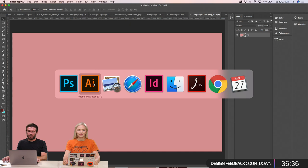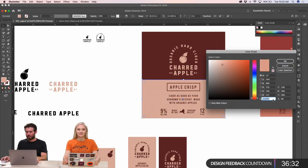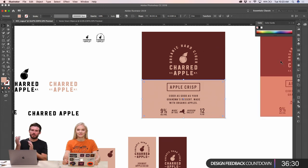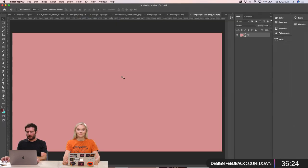It might be nice here to use this color as the background and work it in. Because then if the box folds into the top like that, you have this cool, different look, and it creates some different visual hierarchy.